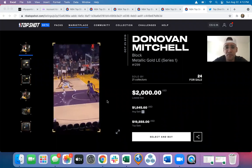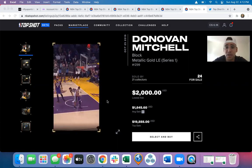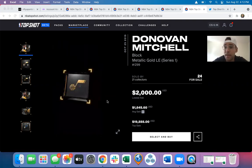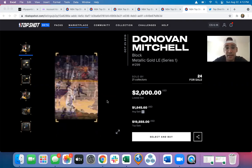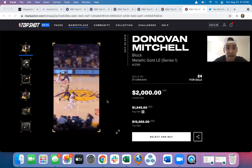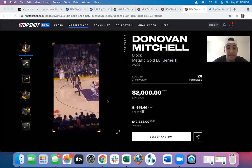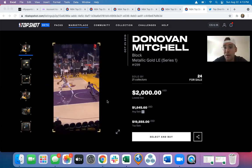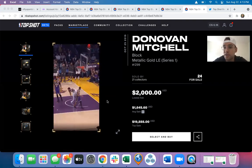It was really tough for me to see my account value down 50% after being so bullish on Top Shot, but I stuck with it. I think you could stick with it too. And yeah, it's just about staying persistent, making smarter buys. Obviously, this isn't any financial advice or anything like that, but just wanted to show you how I built up my account over the past couple months and why it's turned out so well.